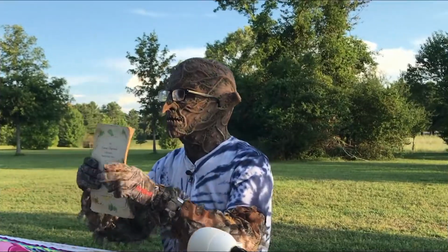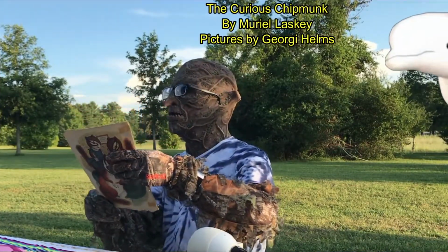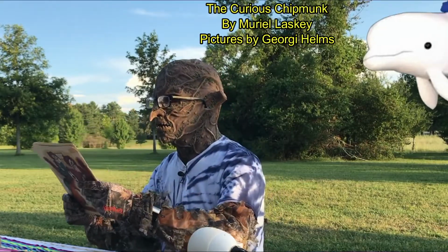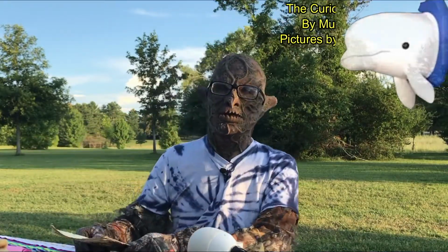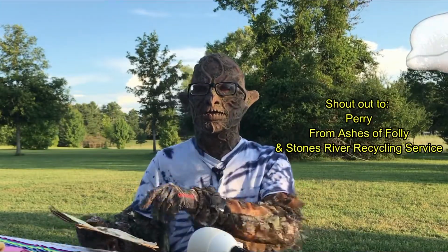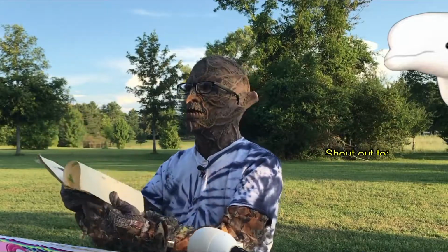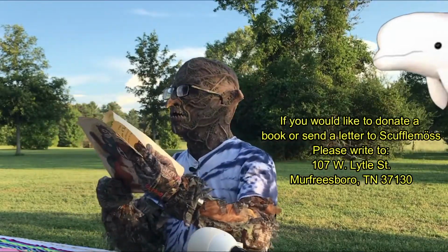So now we are going to read The Curious Chipmunk by Muriel Laskey, illustrated by Georgi Helms. This story was given to us by Perry from Ashes of Folly. Do not want to destroy it, so going to have to be careful.